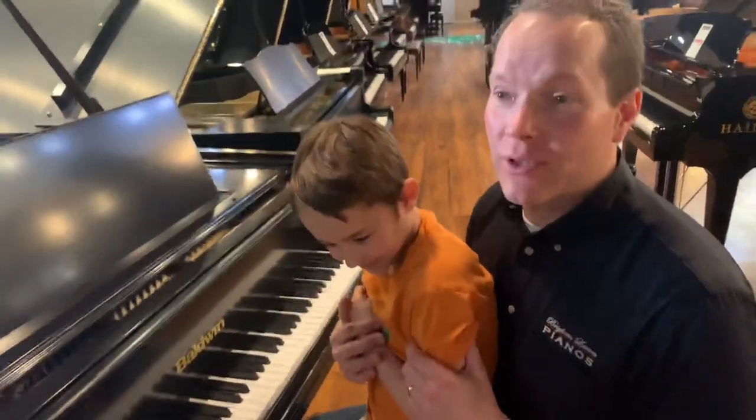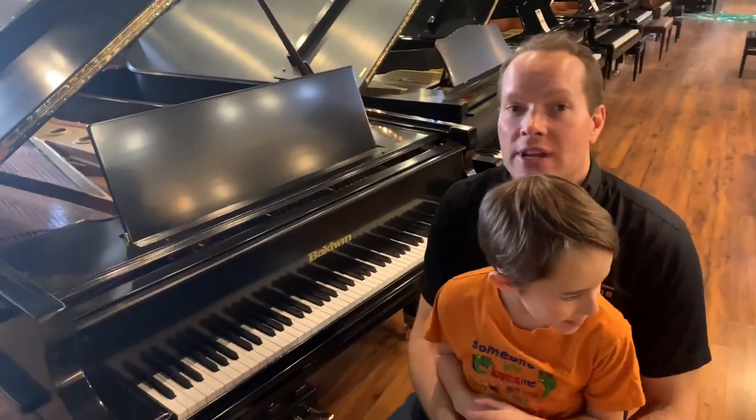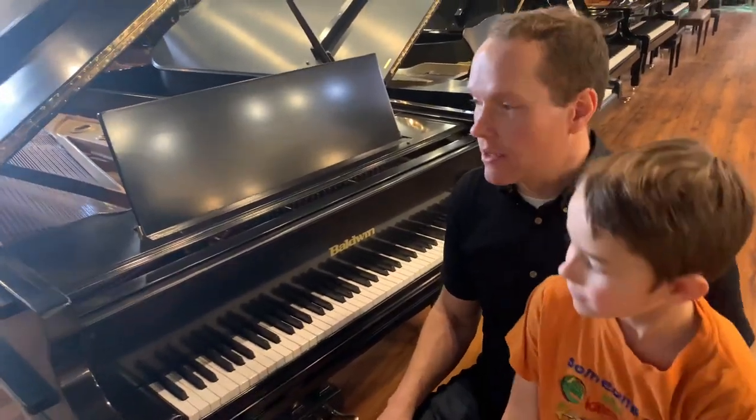Okay, so there you have it. This piano is absolutely awesome. I'm excited to have it here. I don't often have 9-foot pianos. Occasionally I do. So this is a welcome addition to the current collection. Come check it out. I think it's super reasonably priced. I think it's an awesome piano.